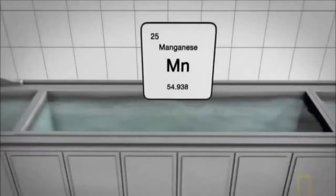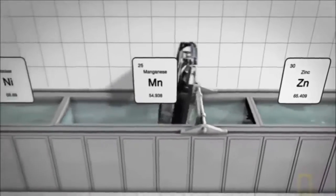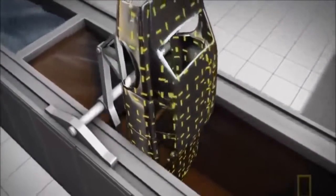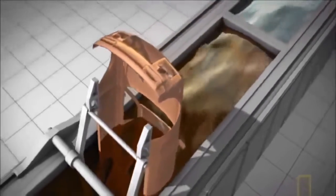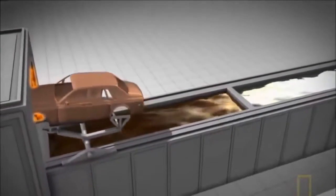The baths of nickel, manganese, and zinc phosphate clean and degrease the body and add a base layer of corrosion protection prior to painting. Then comes the actual E-coating. The car is given a DC electrical charge and plunged into a vat containing oppositely charged primer paint. Like metal to a magnet, paint solids in the bath adhere to the metal body. Eventually, every inch of the car, inside and out, is coated with a layer of corrosion-preventing primer paint.